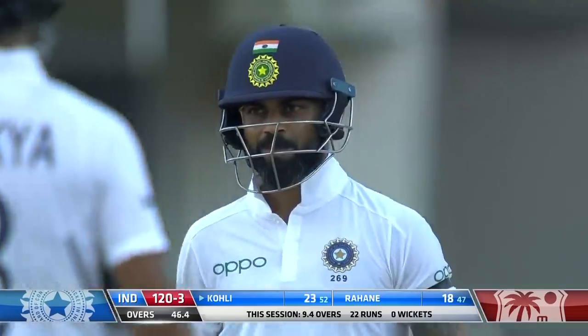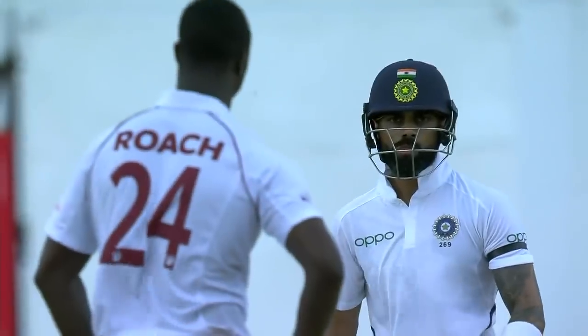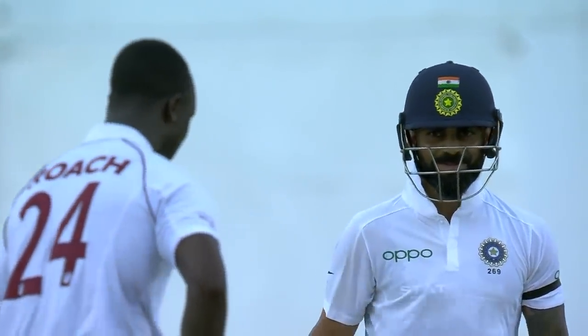Oh, another beauty outside the off stump. Yep, sometimes, Kima, you've just got to get on with it. Good delivery, that. And when you can do that to one of the better batters in the world, nothing's wrong with that, Roach. Stay him down, mate.